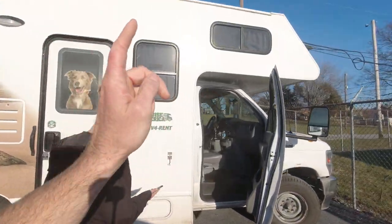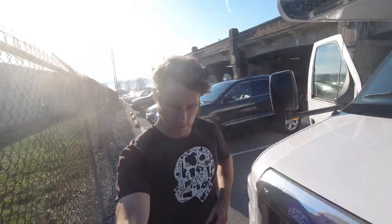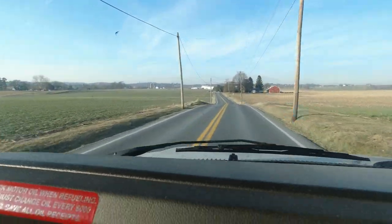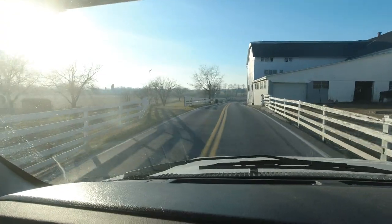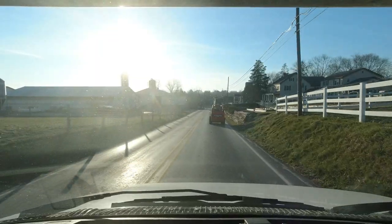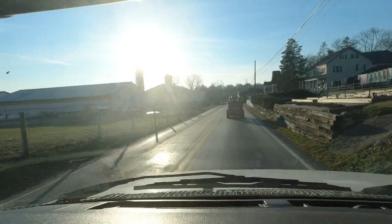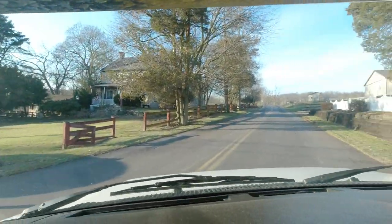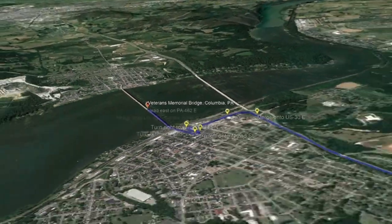Let's go into the van and see some pretzels. We're leaving this location. Jeff, Mary's Amish cousin, and his forklift Bobcat. Right, we gotta go right. Right. Here we go. Moments later.